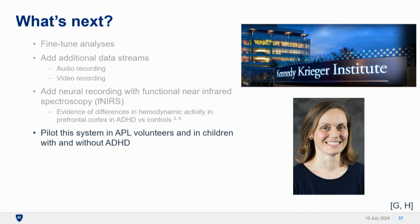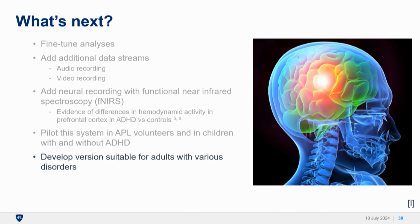And then finally, because the overarching aim of this isn't just can we diagnose ADHD better, it's can we spot attention deficits as a broader category better. We want to make sure that we can drag and drop out the tasks, change the environment subtly, change the distractors that are in there to make a version that's suitable for adults with various disorders across all of our different stakeholder landscapes. Everything from things that we think about with warfighters, like TBI and PTSD, to things that we might think about more in the civilian context, like anxiety and depression.